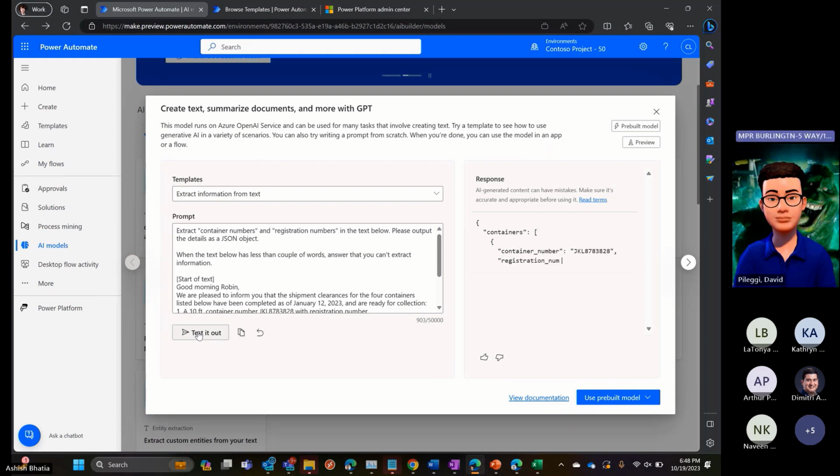To create an object. Now, again, if I say I want to use it in a flow, I can go and create a flow. For example, look at these incoming emails, classify them. If they're order emails or shipment information, then I want you to extract all the containers, registration, order numbers, give me a JSON blob, and then I can parse it and drop it in a table. And that's my Dataverse table, for example.